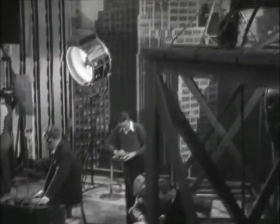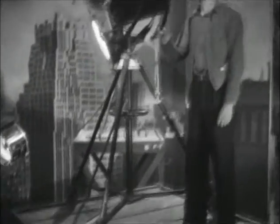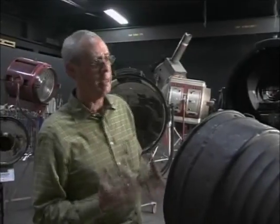You have to remember, from 1927 all the way up through these days, every movie ever made here in the United States was made with Mole-Richardson lighting equipment. All these lights right here.